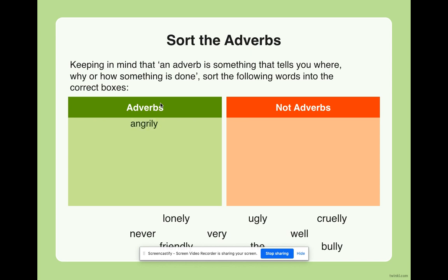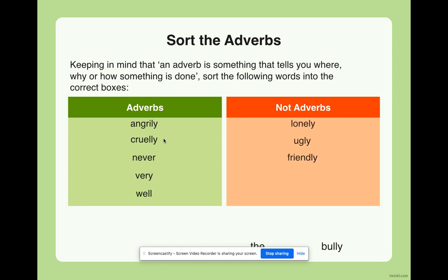Angrily, yes. I think that will tell us. Lonely. Cruelly, never, very, well are all adverbs. So lonely, ugly, friendly, the, and bully are not. They kind of describe things instead.